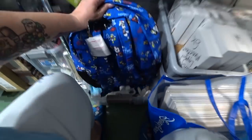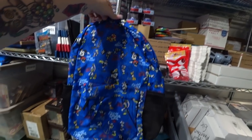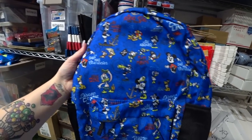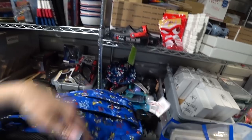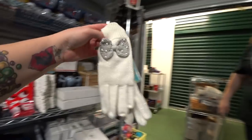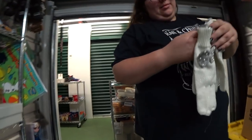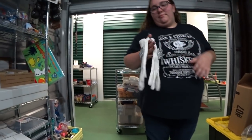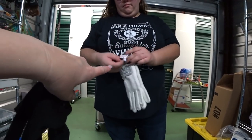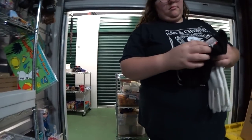Oh, and look, there's a backpack I haven't seen before. We're hiding them in the corner. Is this Disney? It is Disney Cruise Line. It's a Disney Cruise Line full-size backpack that has characters all over it. I love this. It is $19.99. Minnie Mouse knit gloves with a silver bow. How much is that? It is $7.99. Then we have the cream color Minnie with the silver bow and pearls, and this is black with the Minnie sequined icon. Is that $7.99 too? Yep.